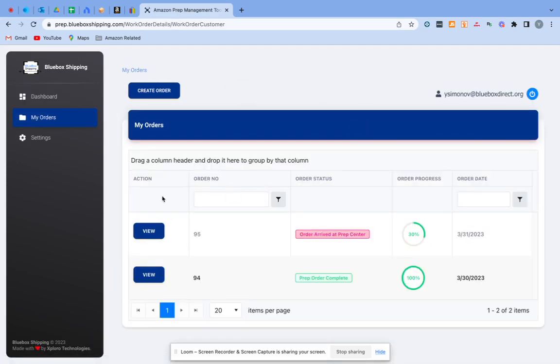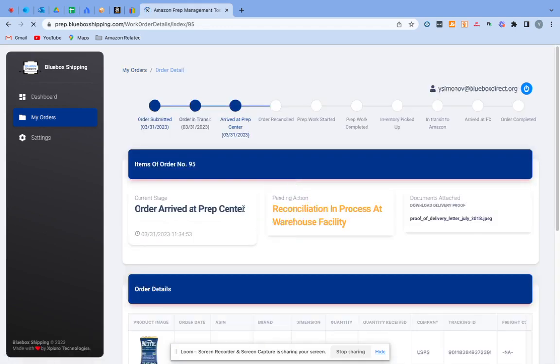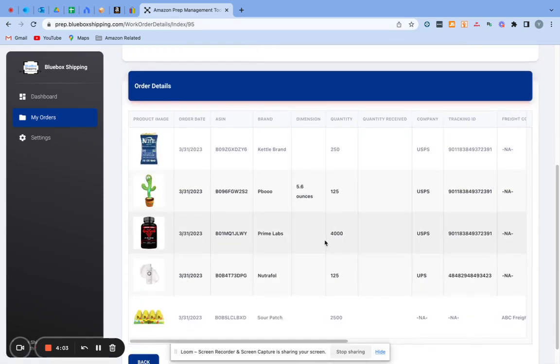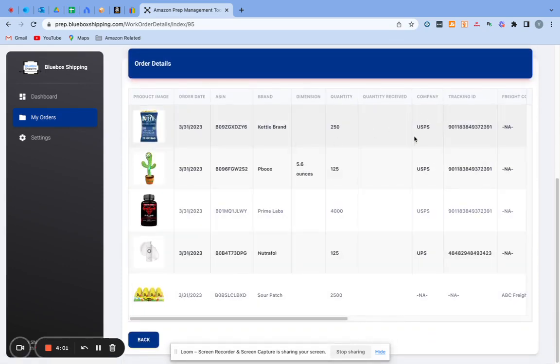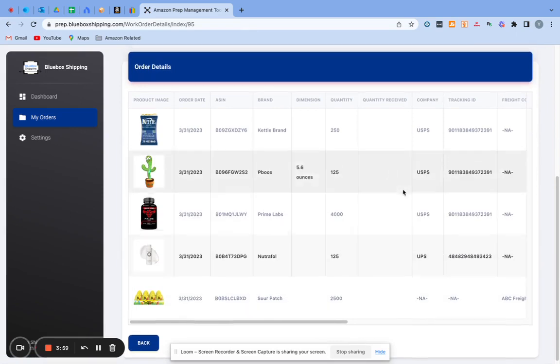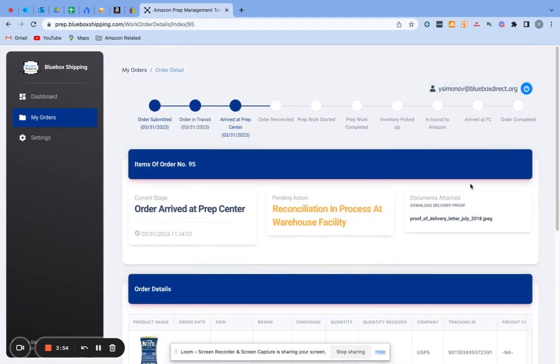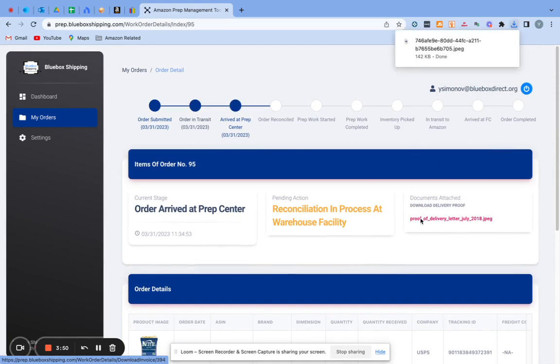So you go to My Orders. As you can see, the order status now is at 30% complete, and the order has arrived at Prep Center. So once you actually see the next stage, there's a little section here that says Documents Attached. Generally there'll be more than one document because we used UPS and USPS, as well as a freight delivery. So there'll probably be an invoice, but just to make this simple, let's just pretend it's all in one. So you can actually click this and download it.